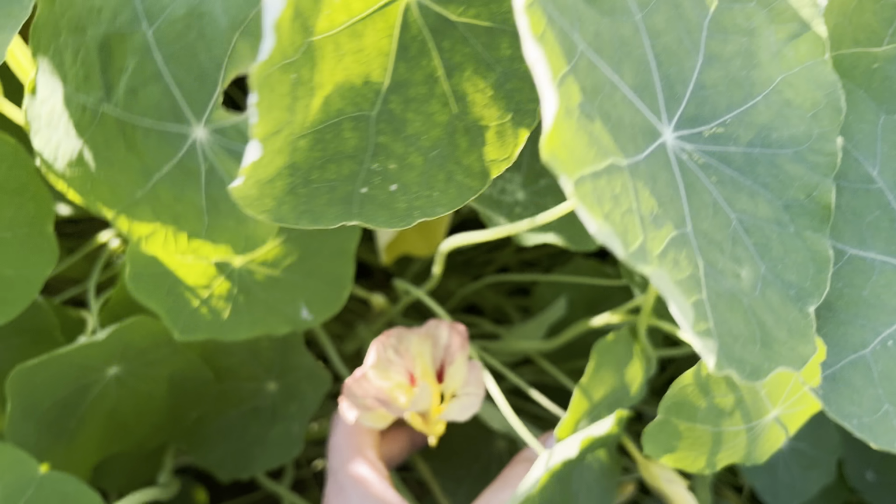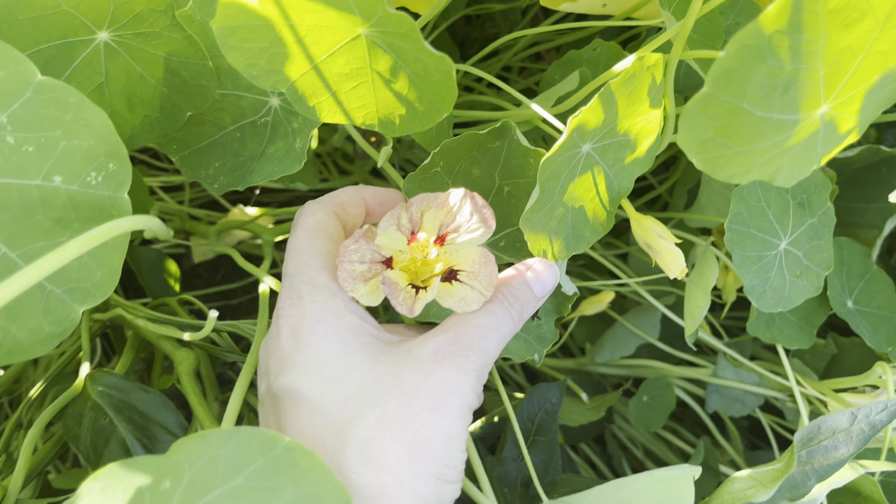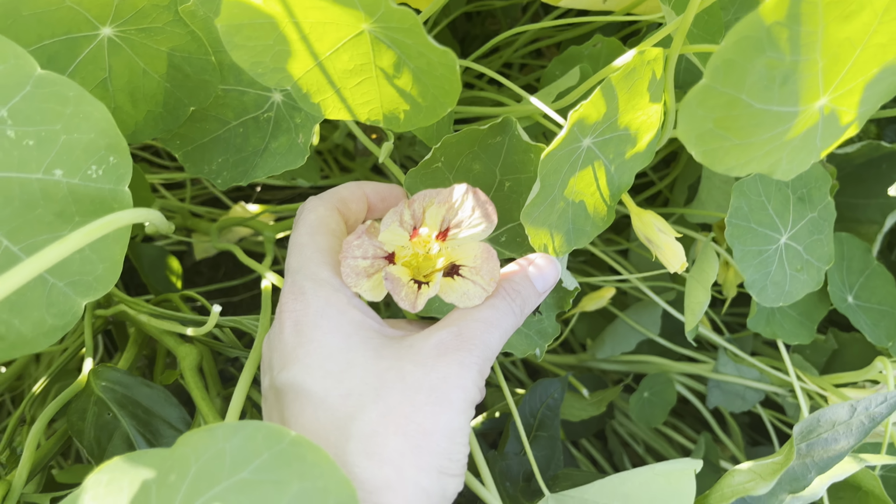I show these every time. But these pretty peachy, pinky nasturtiums, I love them.